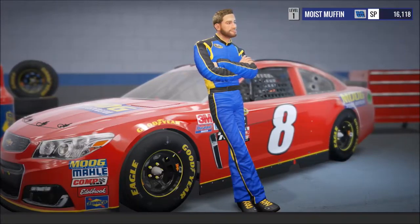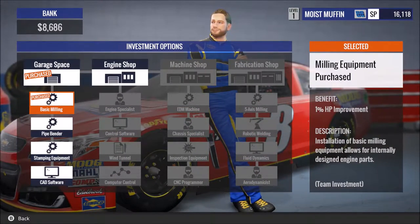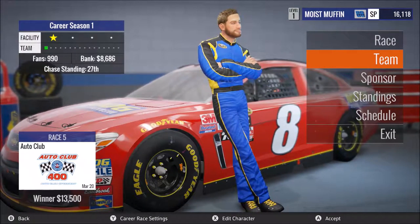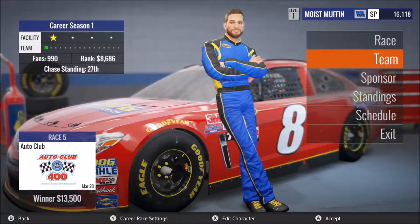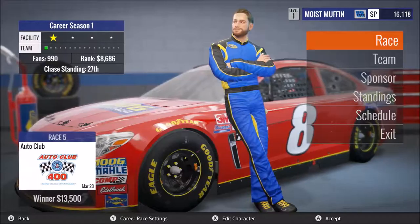And speaking of faster cars, we just got a new addition to our team. It is the basic milling, which is a 1% horsepower improvement. So we just got that. You can see we're 27th in the standings right now. Almost have 1,000 fans, which I'm surprised we have any fans. And let's jump right into the race, guys.